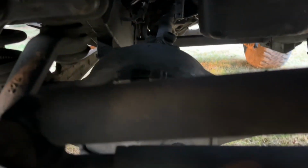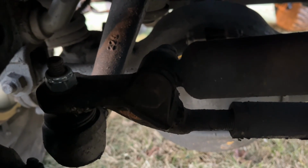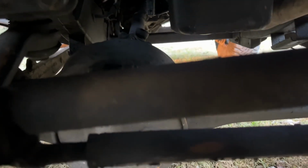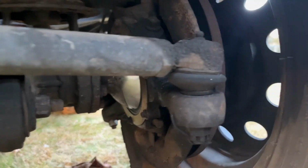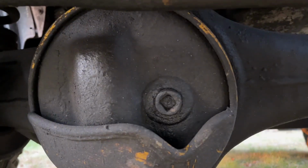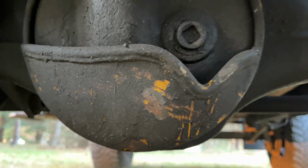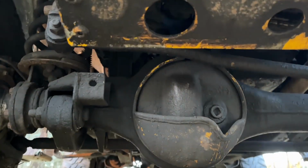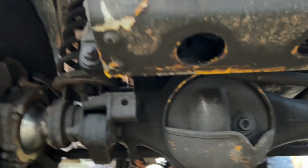And see if we can get a look at the steering components. There's a new nut there on the drop arm, so that's been replaced recently. Steering dampener looks good. Bushings all look good. No leaking out of the front axle, and another skid plate on the front axle as well. So this thing's got skid plates up front to protect the steering, and on the axles to protect those as well.